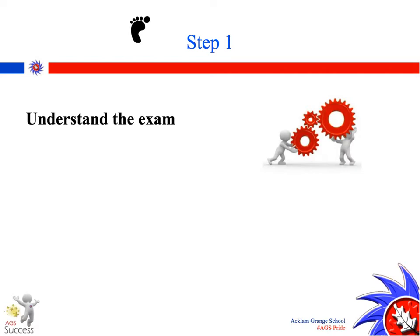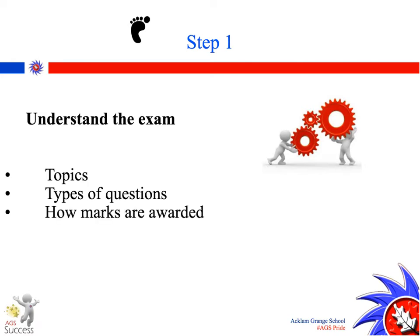So step 1. Firstly, you need to understand the exam. This means you need to know what topics are going to come up in the exam, the types of questions you'll need to answer, and how marks are awarded for answers. You should be going through this in class and you should be able to tell which topics you need to revise from what you've studied over the GCSE course. If you're unsure, it's vital that you speak to your class teacher to get this information before you begin. You don't want to waste time learning material that you don't need.